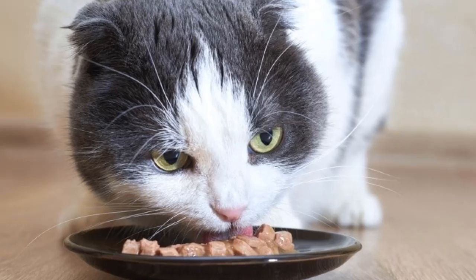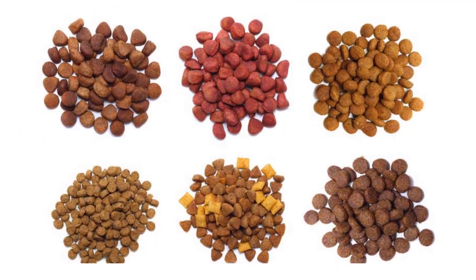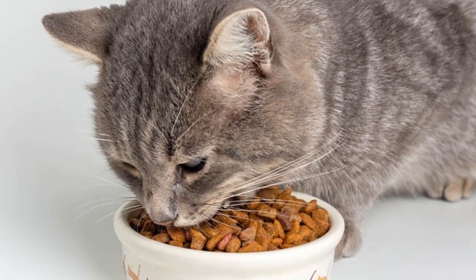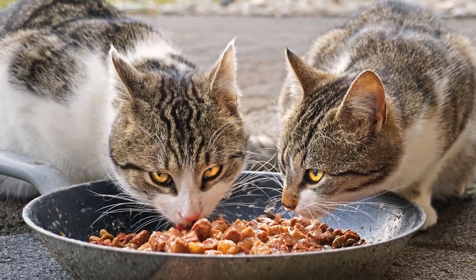There are many top 5 best cat foods available to choose from, each with different characteristics, benefits, and prices to help you make an informed decision. I did extensive research, read tons of reviews, and compiled a list of the top 5 best cat foods. After much research, I found these products very helpful for people like you.